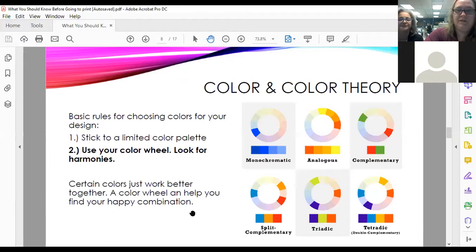Color wheel. It's not just something you used in kindergarten. It is important. Certain colors just work better together. You have on the right here different ideas of color grouping. Monochromatic looks good together. Analogous is all colors in the same color family, like, for example, here it's all warm colors. Then you have the complementary colors, which are opposite each other on the color wheel. And then you have even further versions of breaking up that color wheel.